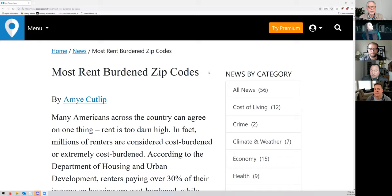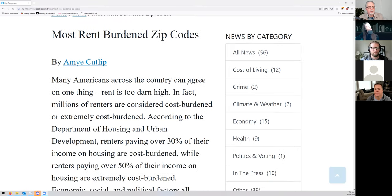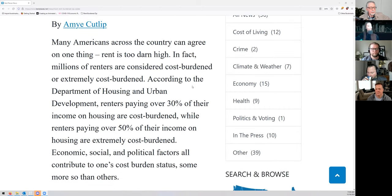Are we ready, Bertrand, to do a deep dive into Amye's work? I think we are. All right. So this is the study that I worked on with Bertrand to calculate the top 10 most rent burdened zip codes in the United States. I started off by giving a definition of cost burdened defined by the Department of Housing and Urban Development, to set a precedent to better understand what it means to be rent burdened.